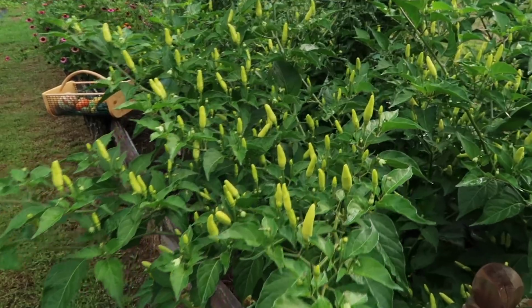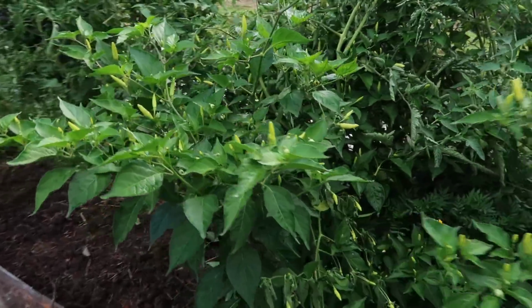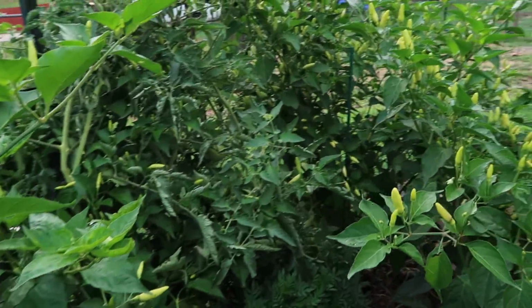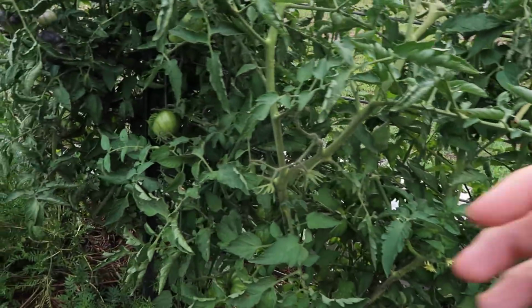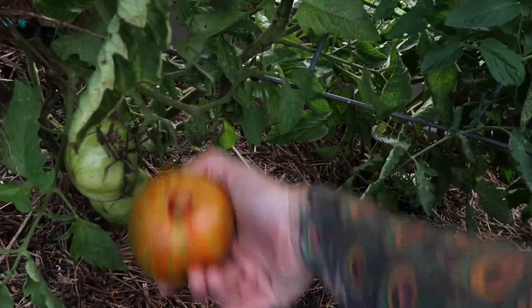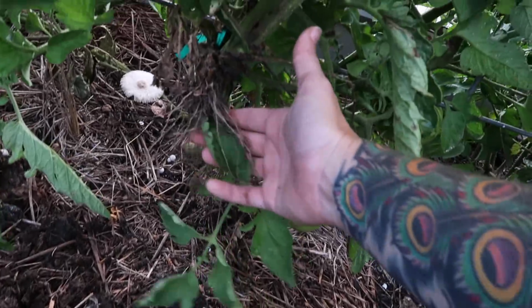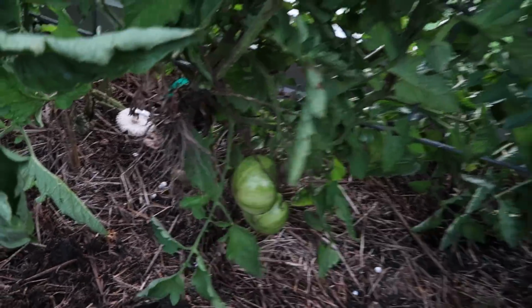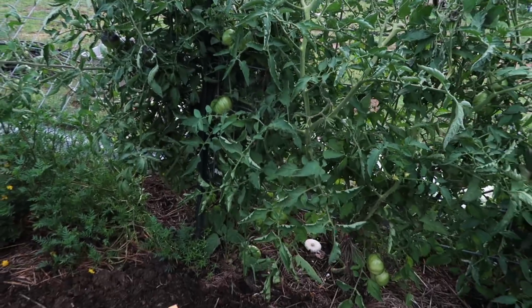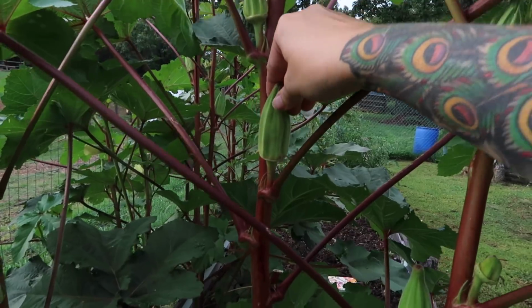My goodness, these Tabasco peppers are relentless. This is just 3 plants, and they just don't stop. The tomatoes over here, these are just some extra odds and ends. They're doing very well. We came out here the other day and tied them up. Like, you can see where these branches were touching the ground and they had started to root. But we went ahead and put them up, try to keep them healthy. Goodness gracious. More okra, much more okra. The amount of okra we're picking is insane.